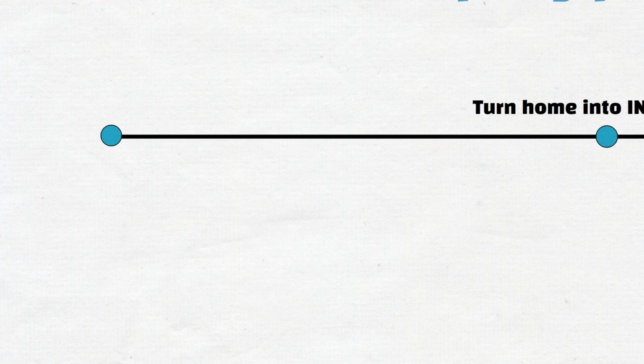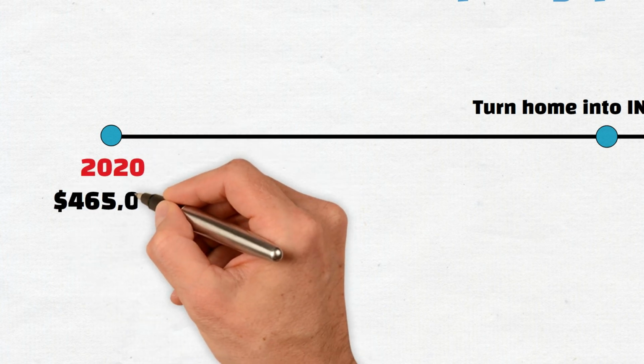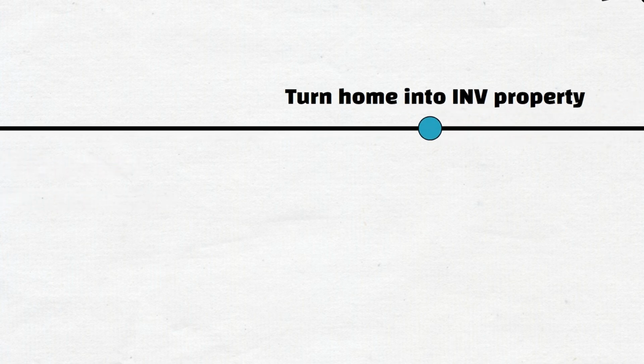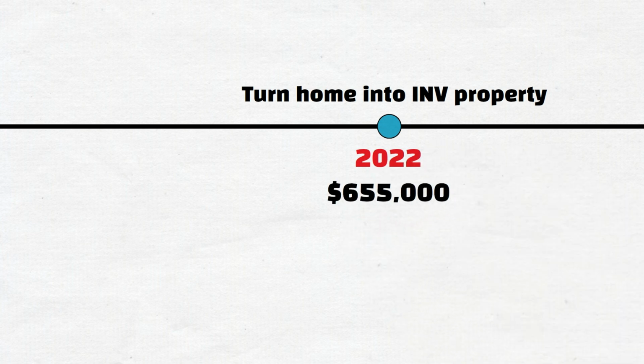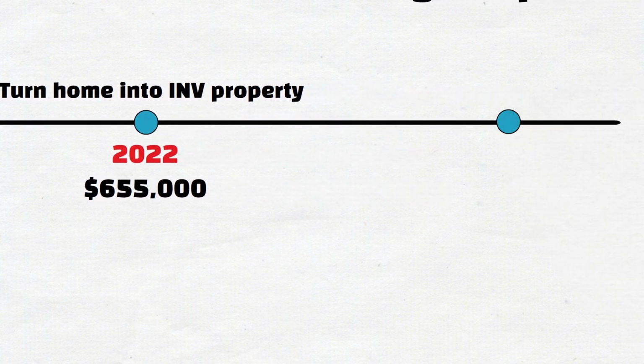For those of you who watched my earlier video about investment property returns, you may remember that in 2020, I bought a property for $465,000. In 2022, I turned it into an investment property and got a CGT valuation, which came in at $655,000. Finally, in 2024, I sold it for $620,000.